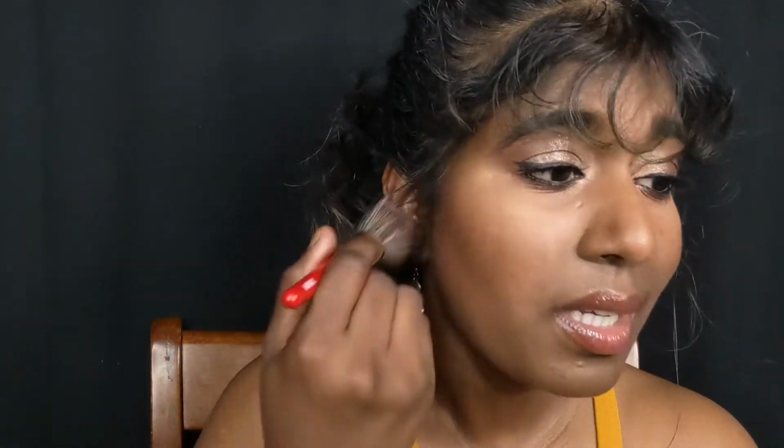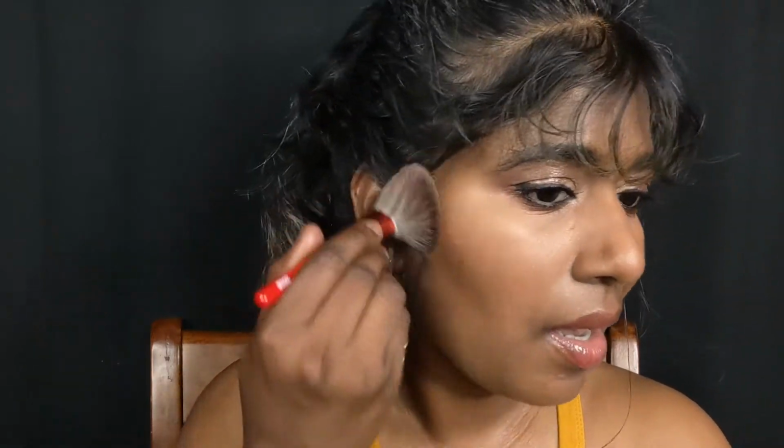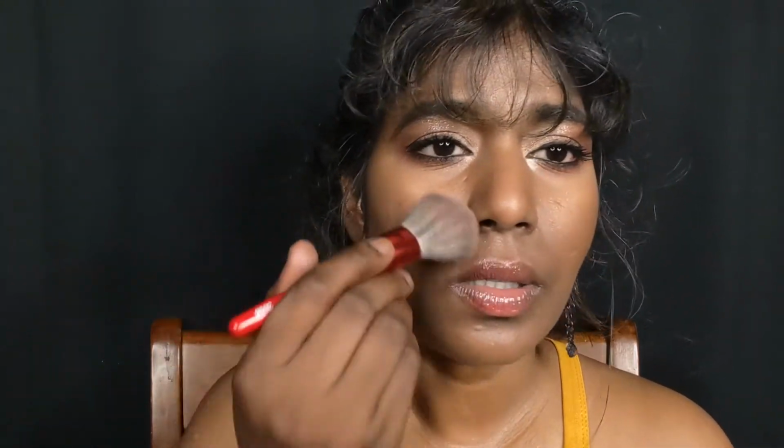I'm putting the bronzer on first because the highlighter and the blush kind of dominate everything. So I want you to see what this looks like with just the bronzer on. You can definitely use this bronzer itself as a very, very subtle blush, and I think it looks good. You can also use it for a very mild contour as well. So that's nice.